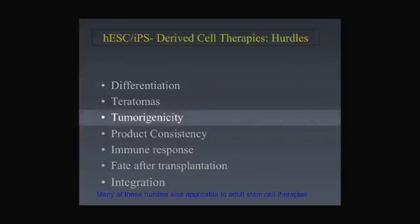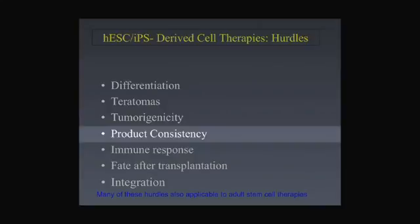They have a propensity to form tumors, and it only takes a couple of bad cells to form a tumor, and that causes a problem for the patient. Product consistency. If you're going to make muscle cells, you need to be able to get muscle cells every time, and not other cell types. You have to know what you're introducing into a patient.